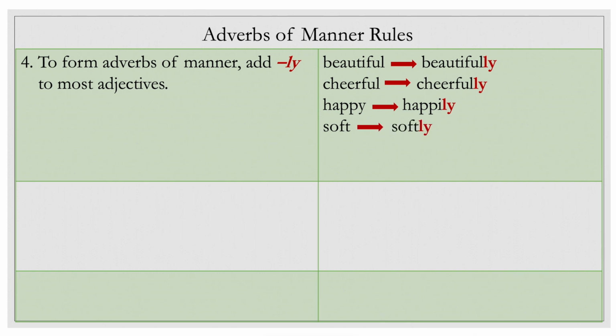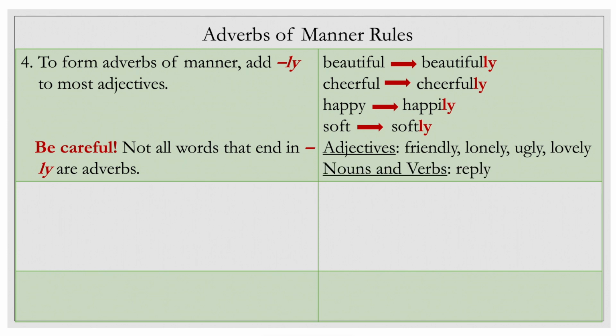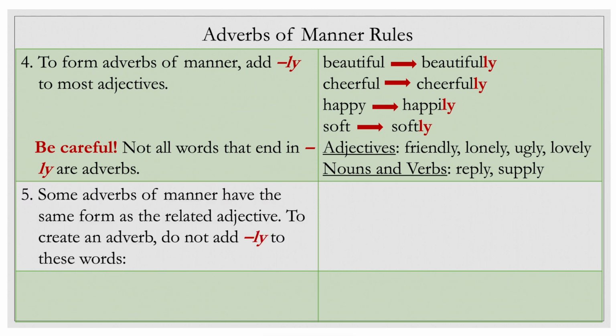Now that's all fun and easy, but I have to tell you this. Not all words that end in ly are adverbs. You didn't think it was going to be that easy, did you? No, adjectives such as friendly, lonely, ugly, and lovely have an ly, but they're still adjectives. And there are some nouns and verbs that have ly too. For example, there's reply, which is a verb, and supply, which is a noun. Most words that end in ly are adverbs, but not all of them. Just watch for that. Rule number 5. Some adverbs of manner have the same form as the related adjective.